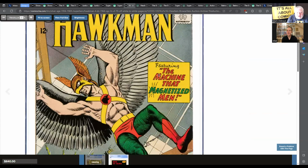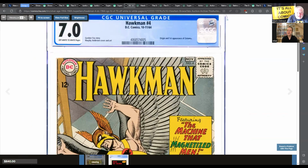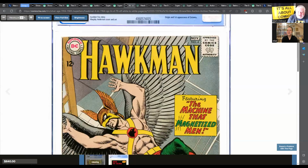I picked this up raw last year. Do you remember how much you paid? I can't remember. We'll find out if you got a good deal or not. Origin and first appearance of Zatanna. I think I got a good deal on it because I don't think anybody knew what it was. I got a feeling I paid a pretty decent low price for this.